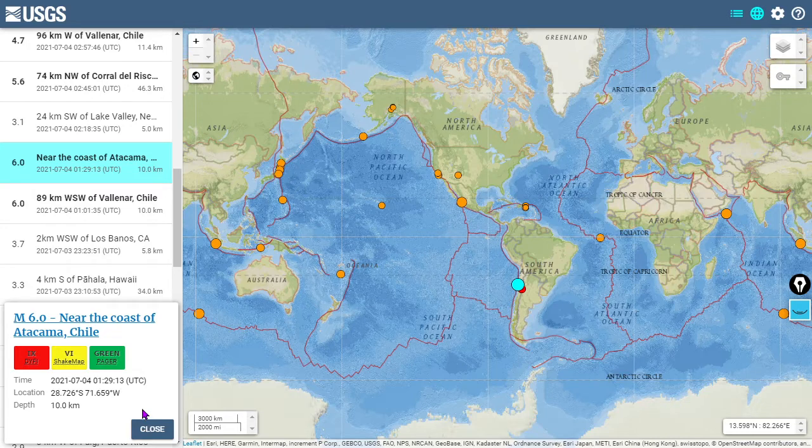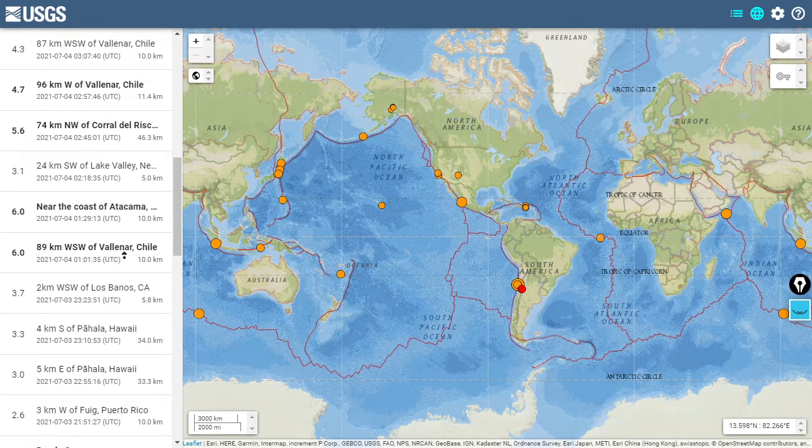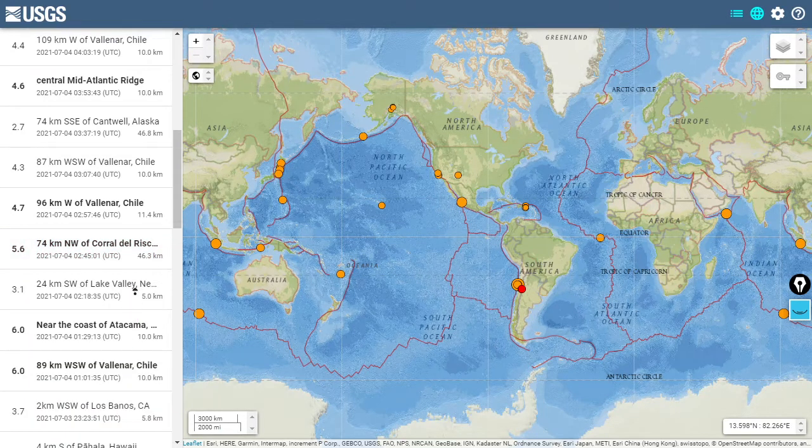about half an hour apart there, 28 minutes apart or so. Let's go back to the list. As the 7 magnitude earthquake drought continues, there was also a 5.6 in southwestern Mexico.